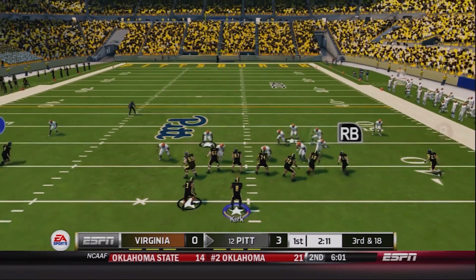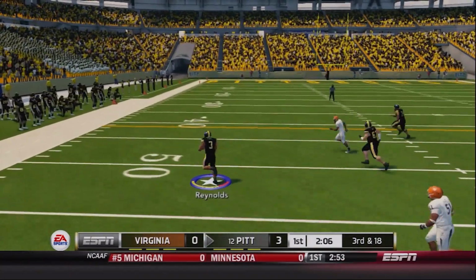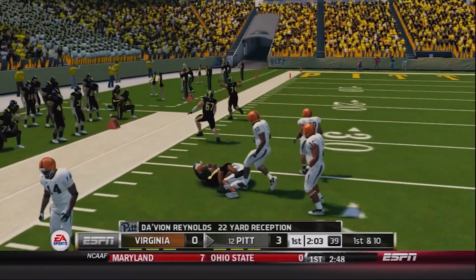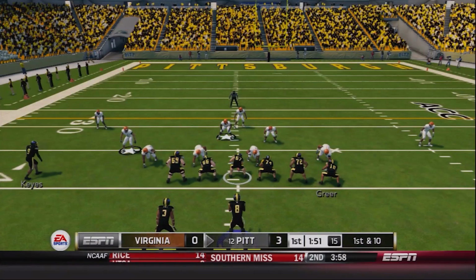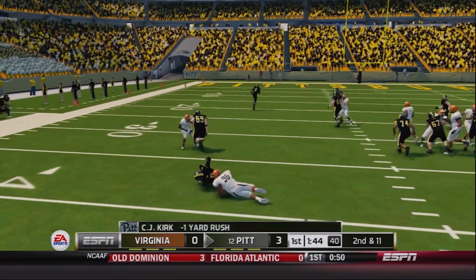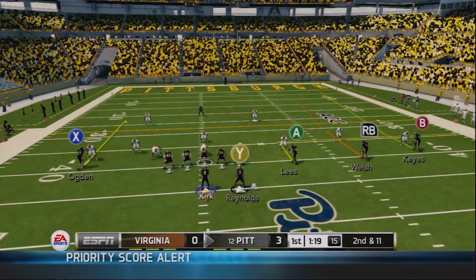The Cavaliers load the box and bring a heavy pressure, but Kirk going to dump it off to Davion Reynolds in open space. 3rd and 18, and he's going to get 22. What a play call by the Panthers. Virginia brought 8 guys on a blitz, so Kirk just dumps it off quickly. Davion Reynolds turns it into a huge gain, and the Panthers move the chains.